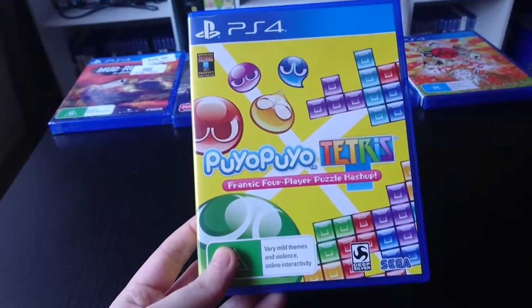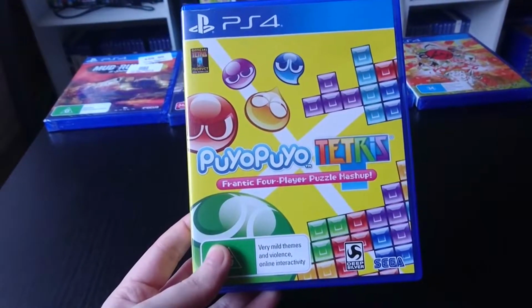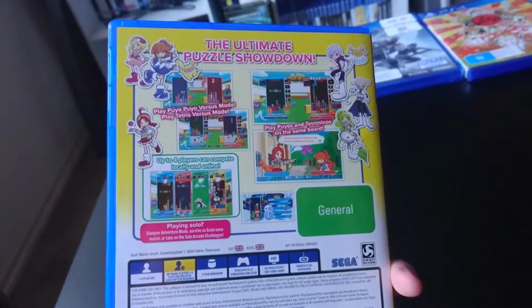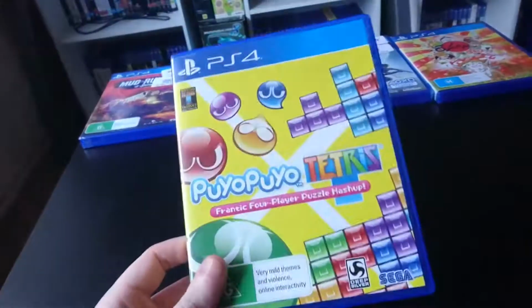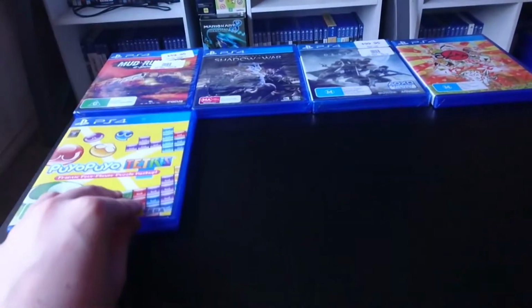So next we have Puyo Puyo Tetris. Mixture of Tetris and Puyo Puyo. It's a puzzle game, if you've not guessed already. Really hard game too, actually. But that's probably because I'm bad at puzzle games. This cost me $30. So, yeah.